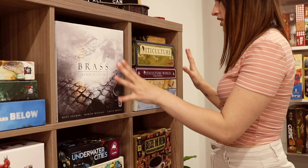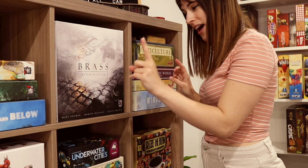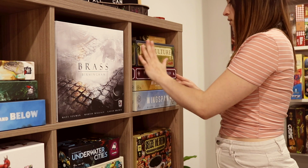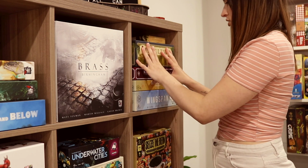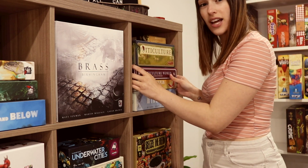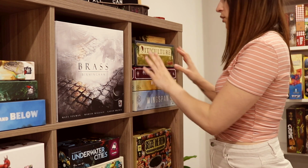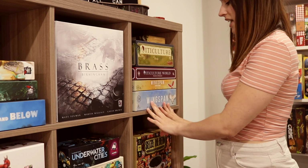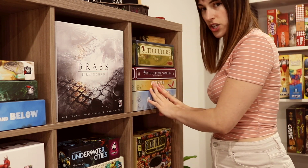Okay, so moving on to the next 2 cubes on the Kallax. We have Brass Birmingham, and we also have Viticulture, which, like with Wingspan and Viticulture, I am going to take it all as 1 heap. So we would get Viticulture and Viticulture World, and then we would get Wingspan with the Oceania expansion.